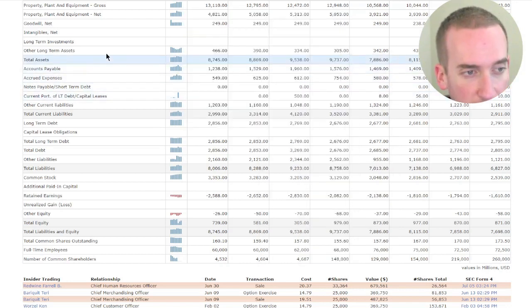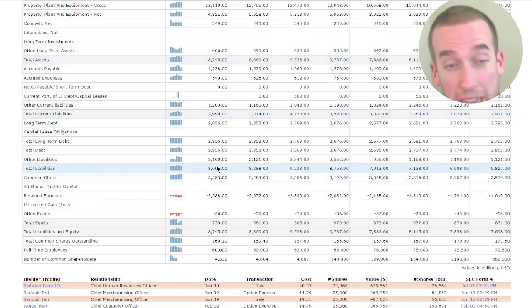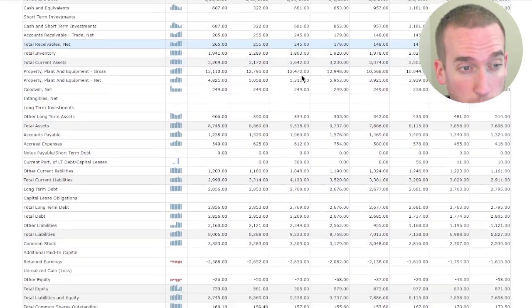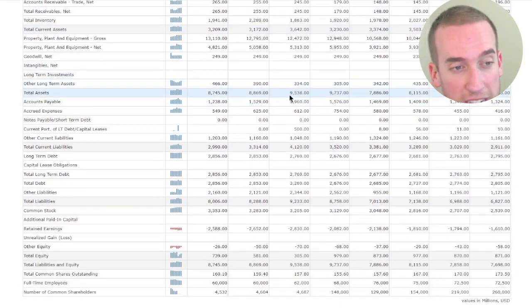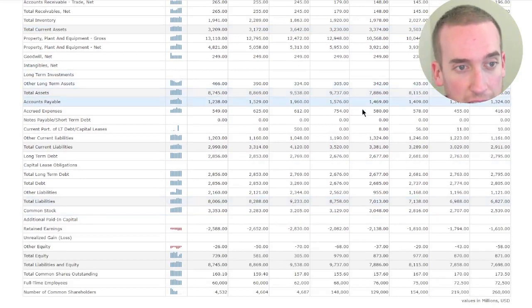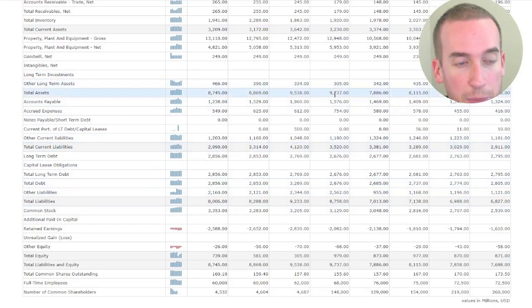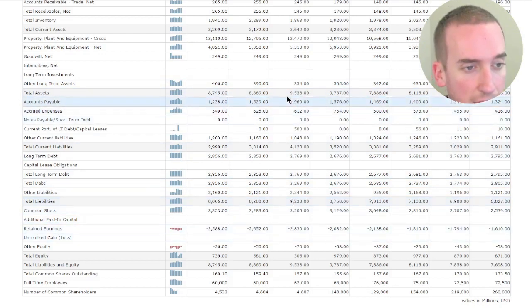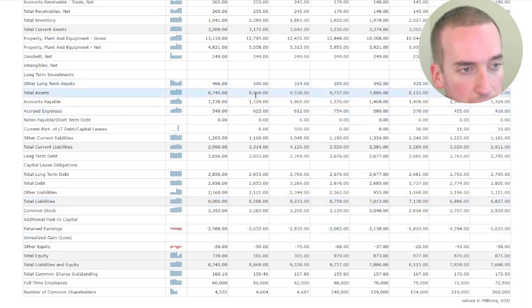And total assets, 8.7 billion. Total liabilities, 8 billion. Not that much of a buffer there. Wow, it was really close back in 2021. They had 9.5 billion in assets compared to 9.2 billion in liabilities. So they've been cutting it really close. That was the closest it looks like. It was about 250 million. And then from there, it's slowly been separating.